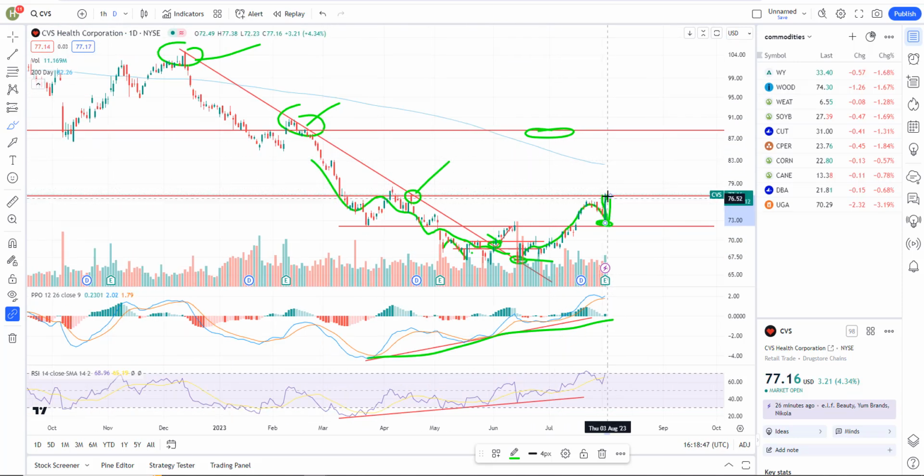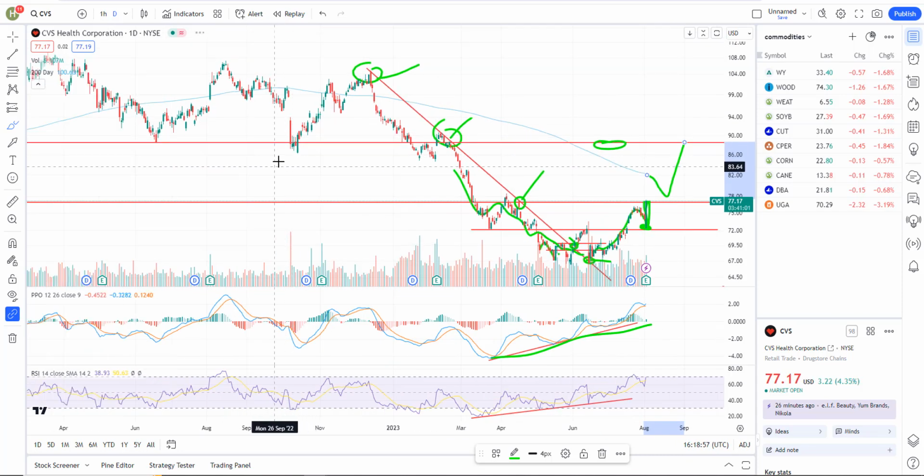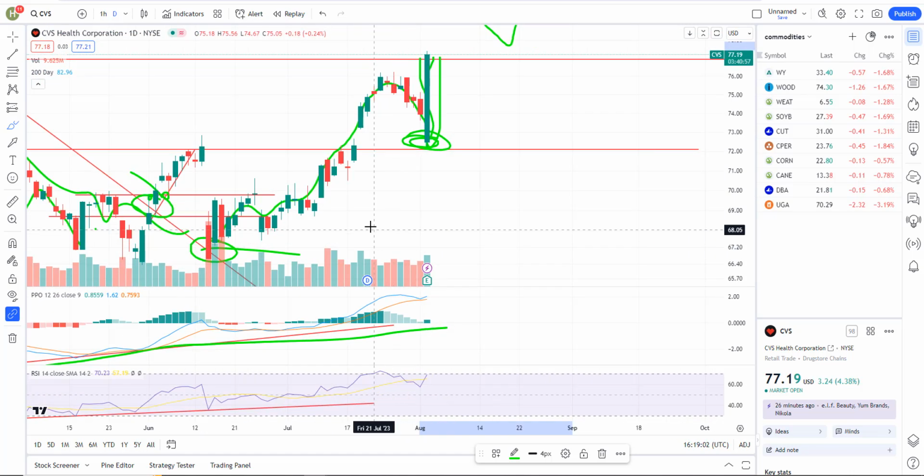I think we're kind of near resistance, but again, I think we're going higher, going to hit the 200, maybe a little pullback there, and a possible target would be up around, I might have to redraw this, but it looks like decent resistance up around 88.50. So yes, that looks bullish.